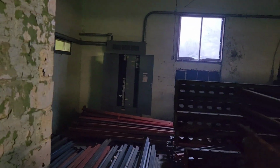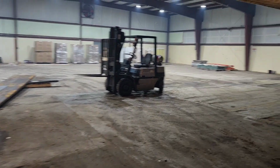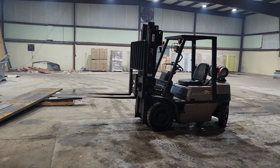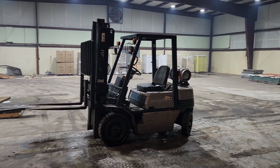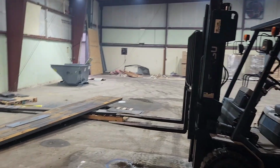Check out that main panel coming in. This building has 1,200 amp service coming in. It's got 3-phase. I think we've counted so far at least 26 different electrical panels in this building. It's got electrical out the wazoo because it was a bakery, of course, and we're excited about that. It's going to give us plenty of options for saws, for equipment, for welders, for so many different things. We will have the power to run it.